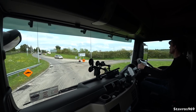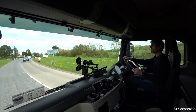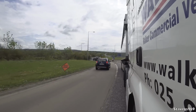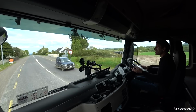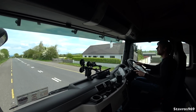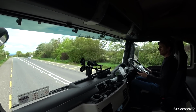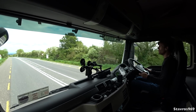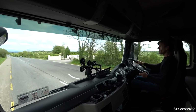Some guys like their Volvos, they love their Scanias. But at the end of the day, transport operators look at the figures. What's the fuel consumption? What's the part supply like? What's the servicing like? The warranty? All these things come into play when you're buying a truck. But yeah, the TraXon gearbox is smooth. Definitely smooth. But yeah, that's about it, guys. I'm going to make my way back to Walker's now and hand the truck back.